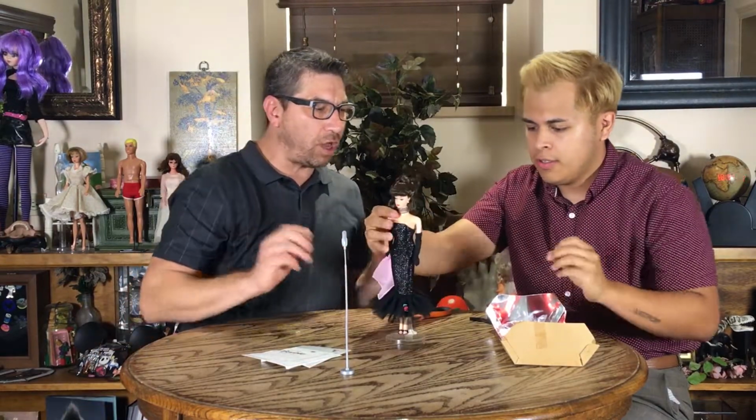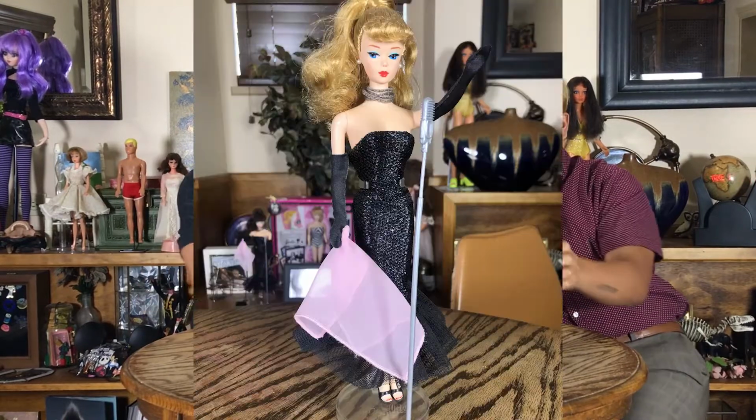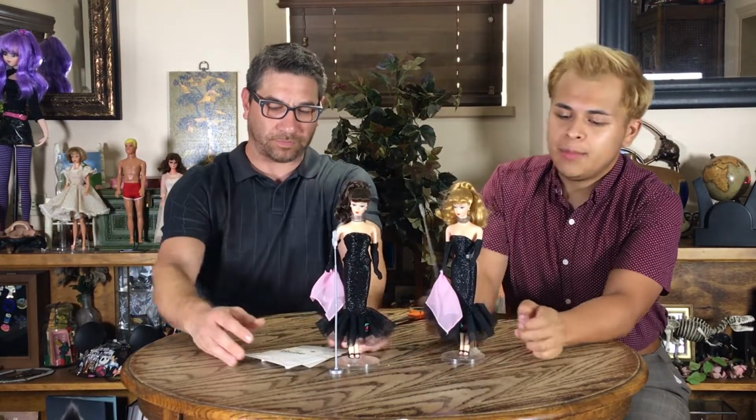And I think George also has the other version of this doll, because they had her in brunette, and they also had her in ash blonde. Yay! So these are the two that came out. Look at how awesome, they're a duet. Look at that. Yeah, like Tim said, I like collecting these.